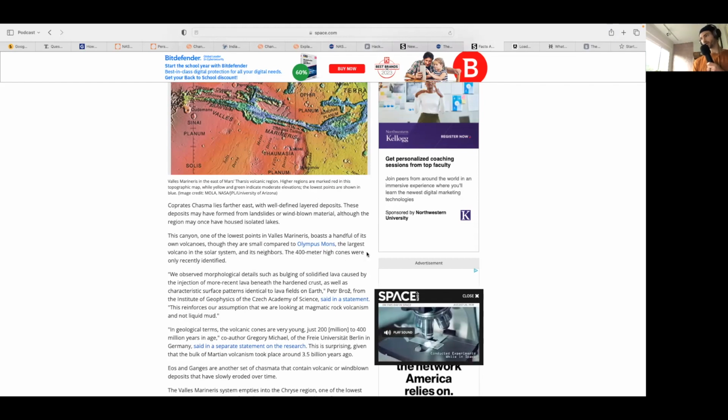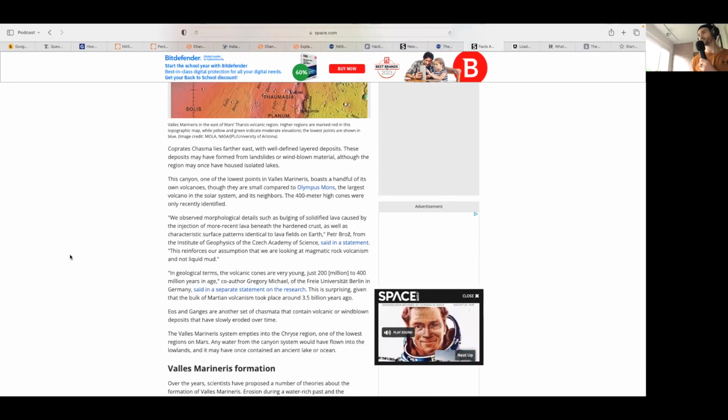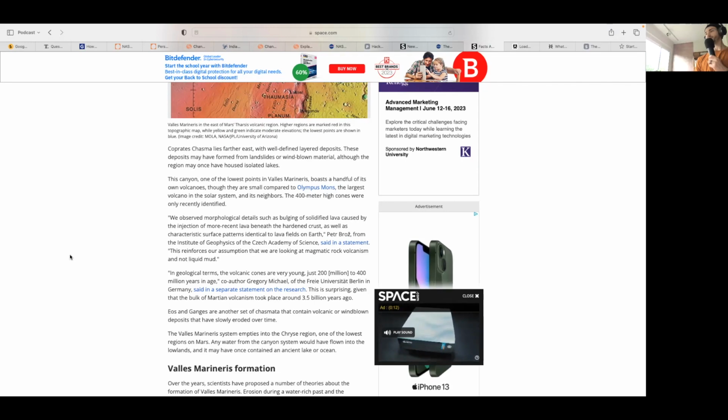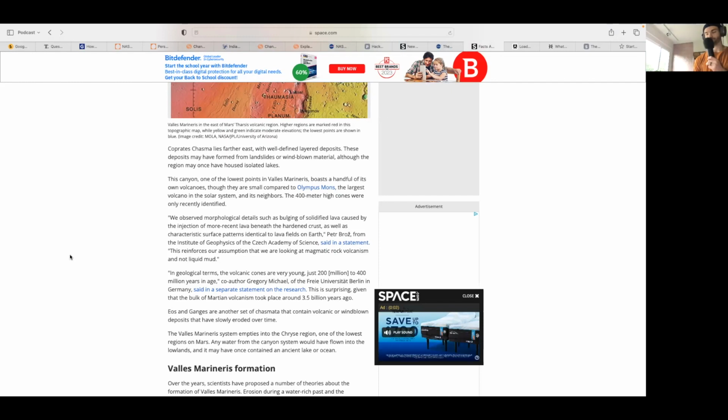The 400-meter high cones were only recently identified. "We observed morphological details such as buildup of solidified lava caused by the injection of more recent lava beneath the hardened crust, as well as characteristic surface patterns identical to lava fields on Earth," Petr Brož from the Institute of Geophysics of the Czech Academy of Sciences said in a statement. "This reinforces our assumption that we are looking at magmatic rock volcanism and not liquid mud."